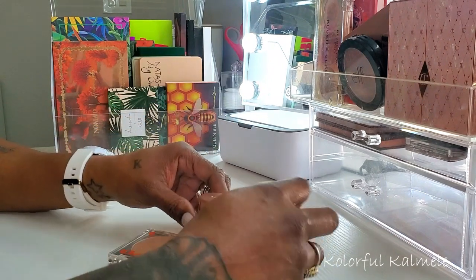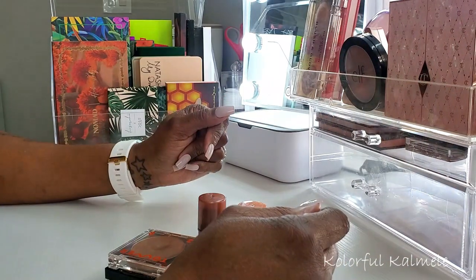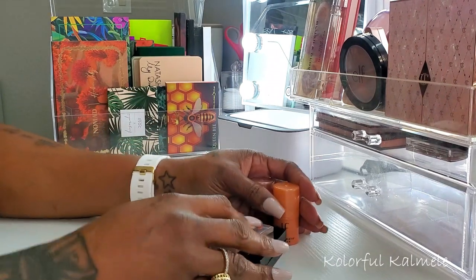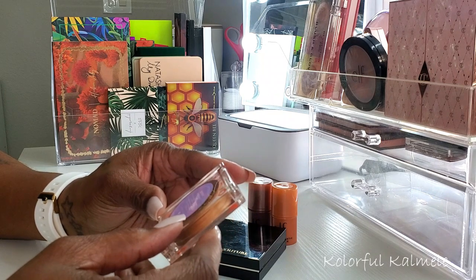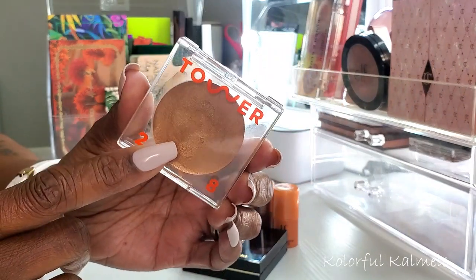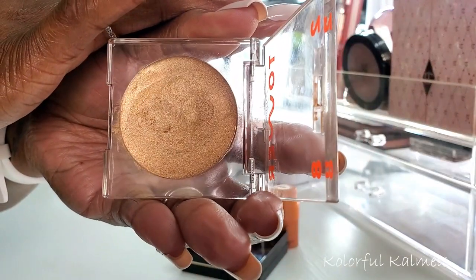Y'all, I have like a million blushes and do not even know why I pick so many blushes. It's ridiculous. Anyway, so for highlighters, I have this Tower 28. This is actually a bronzer. It's called Bronzino West Coast. It's supposed to be a bronzer, but for me, it's a highlighter. Of course, as you can see, it looks like a highlighter.